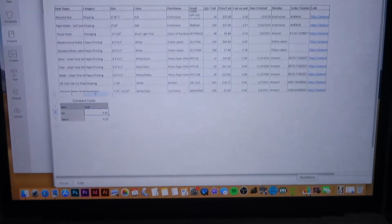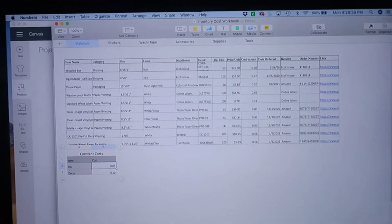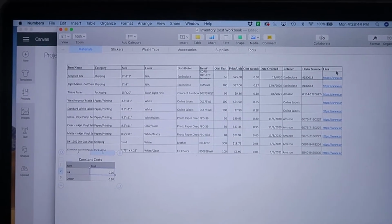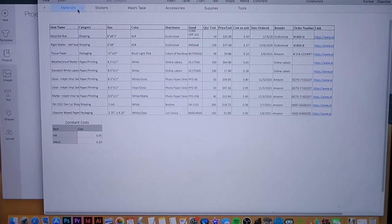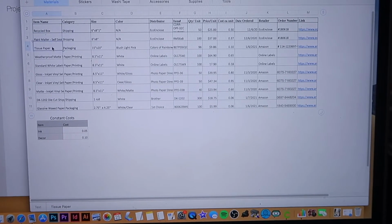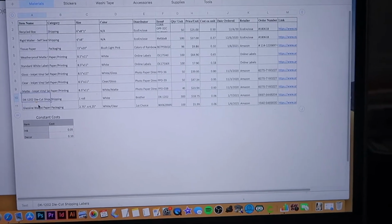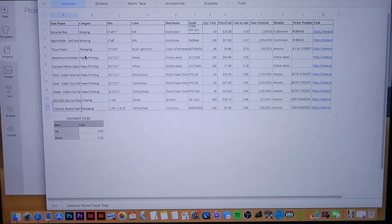Let me just show you what we got here. This is in Numbers, which is like the Mac equivalent of Excel. It's like the least compatible version, but I think I've been able to kind of figure it out. Starting with my materials, I have all of my shipping supplies, like the boxes, tissue paper, all my sticker papers, my shipping labels, my Glassine bags. All of that is kind of input in here right now.